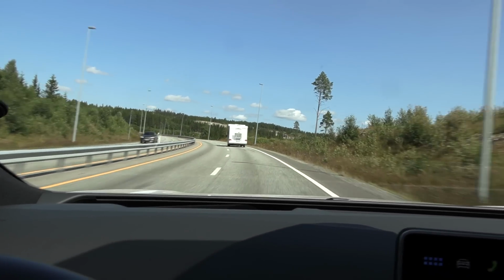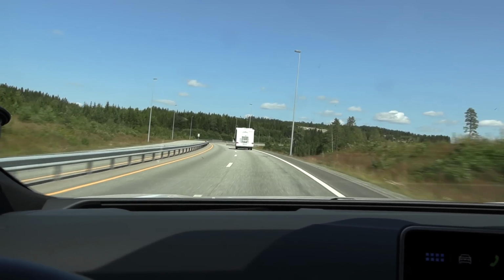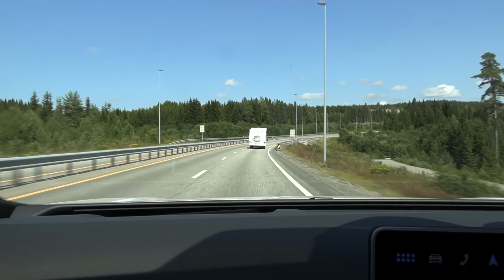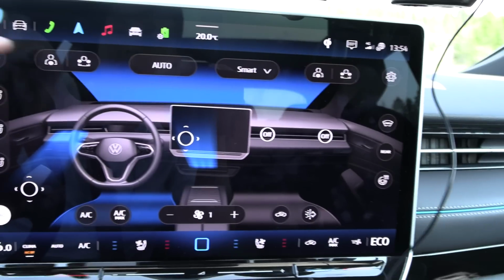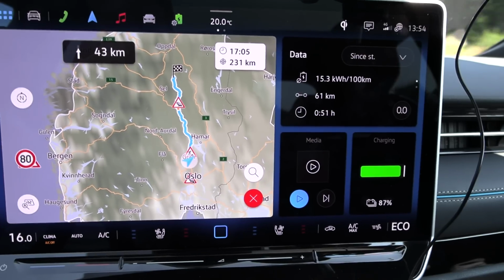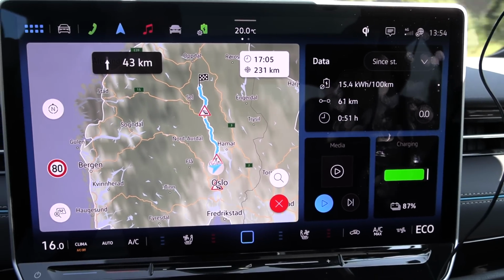At least I have created my own test with the rules, because it is somewhat common that you could be stuck behind traffic and then you're actually drafting behind them. But we'll see then about the consumption. It is a bit high now in the highlands, you can see here. Just click on the home screen. There, 153 watt-hour per kilometer. We have to wait until we're down to Gjøvik before we check the consumption then.